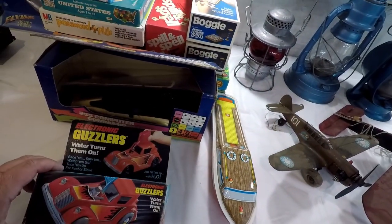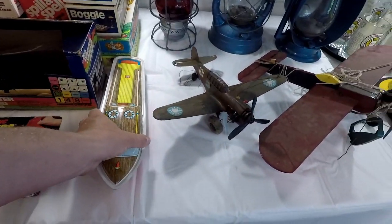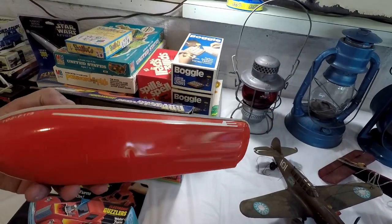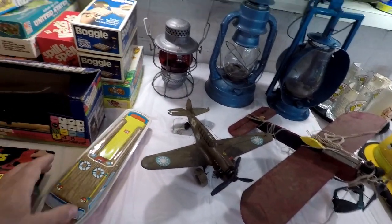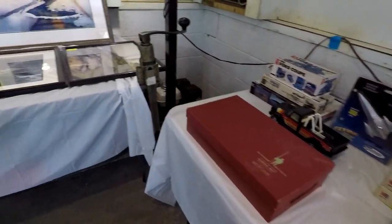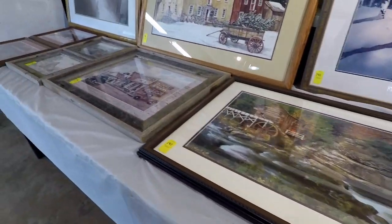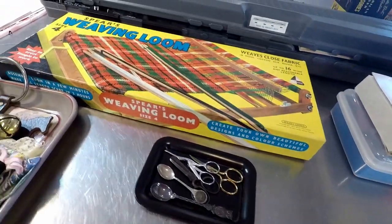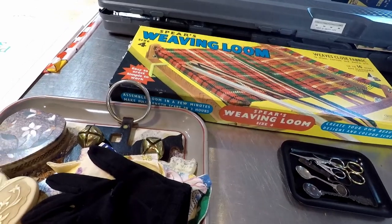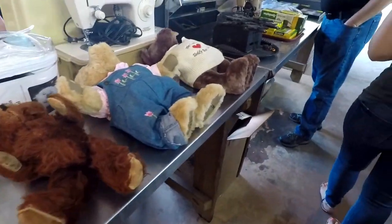Those are cool. Put water in them. I remember those too. Within the price range of online, I'll buy it. But if it's anything over, pictures are awesome. Yeah. I got a nice question.